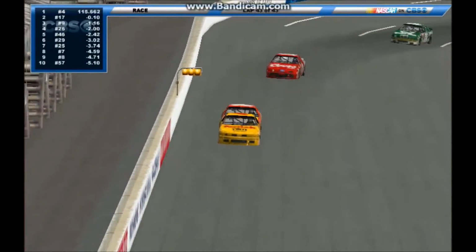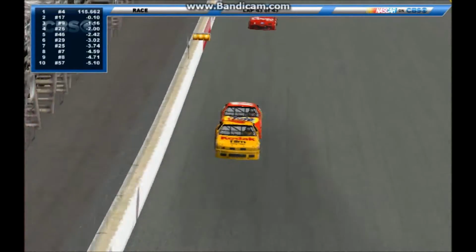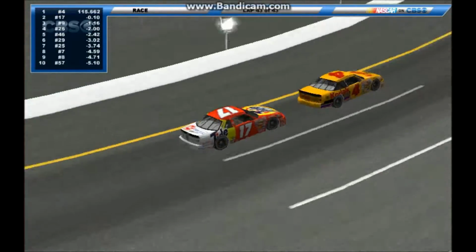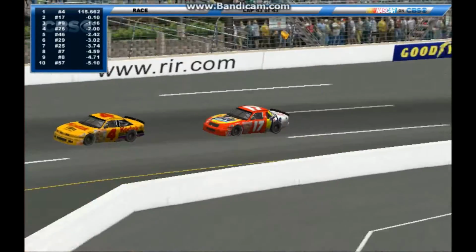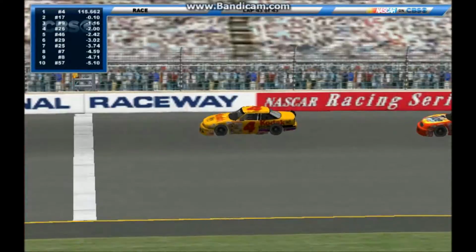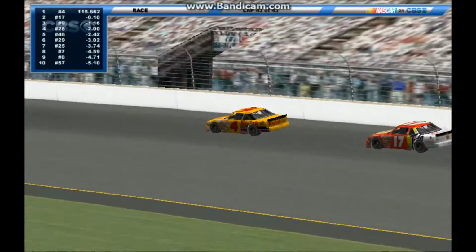He's got one more shot at it going into turn 3. He bumped him. You see the forward jolt? He bumped him, but it didn't make a difference. Rick Wilson wins at Richmond.